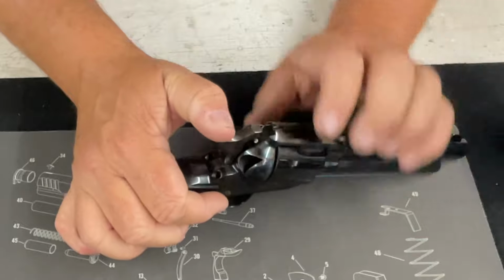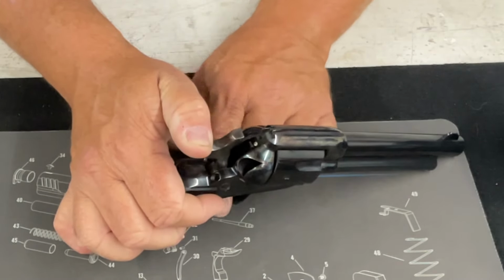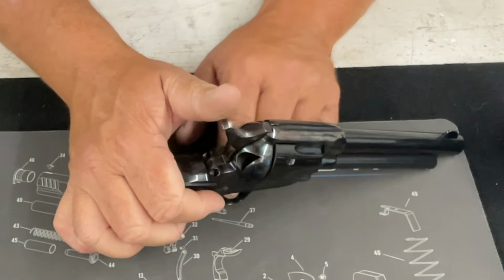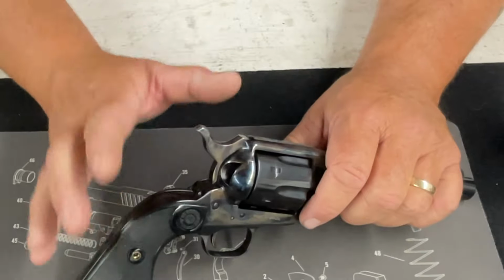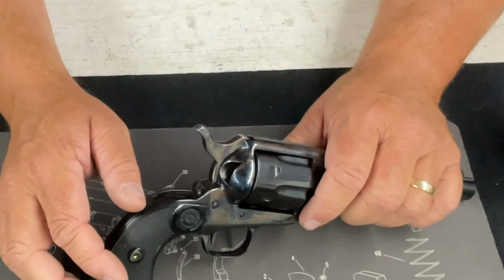If it's not depressed, see if I can make it show. You can see if I squeeze the trigger like that, the transfer bar moves up and down. If you don't have the trigger depressed, it will not strike the firing pin. Why is that important? It's not really important, but what it does allow you to do is carry 6 rounds in the cylinder instead of 5.